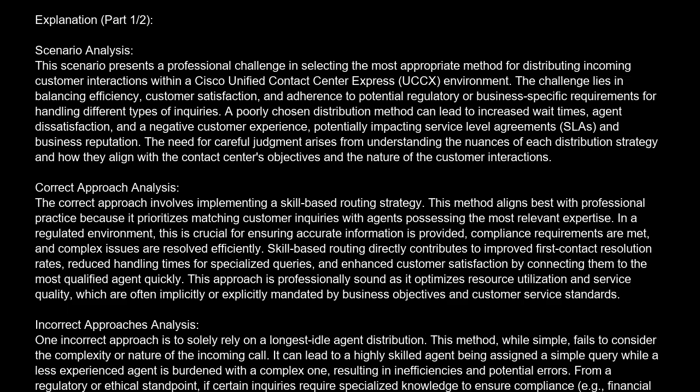Incorrect approach analysis. One incorrect approach is to solely rely on a longitudinal agent distribution. This method, while simple, fails to consider the complexity or nature of the incoming call. It can lead to a highly skilled agent being assigned a simple query, while a less experienced agent is burdened with a complex one, resulting in inefficiencies and potential errors.